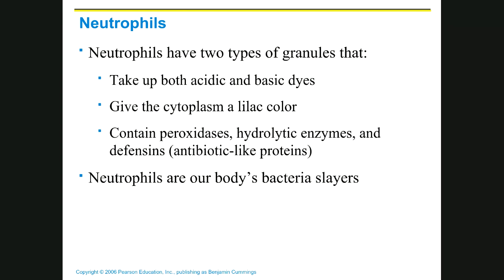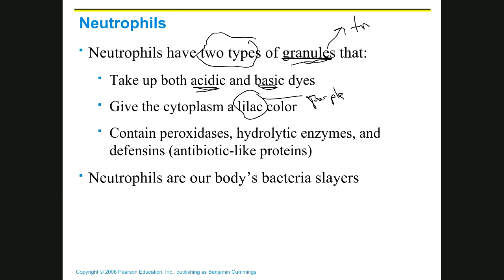Neutrophils have two types of granules. They take up both dyes, the basic and the acid, and so you get sort of a purple color. Red plus blue equals purple. Well, if you had to look at the neutrophil and recognize it from these granules, it would be really hard. The reason it would be hard is because these granules are tiny. They're tiny and they're hard to see.